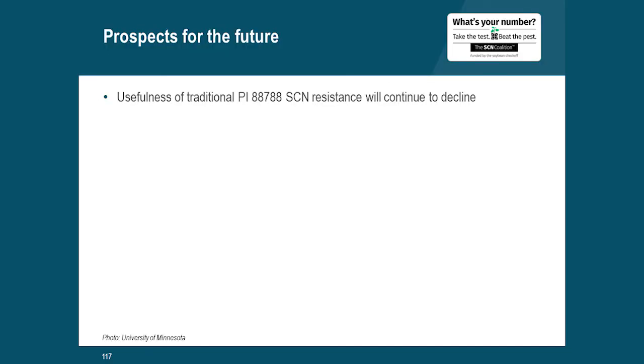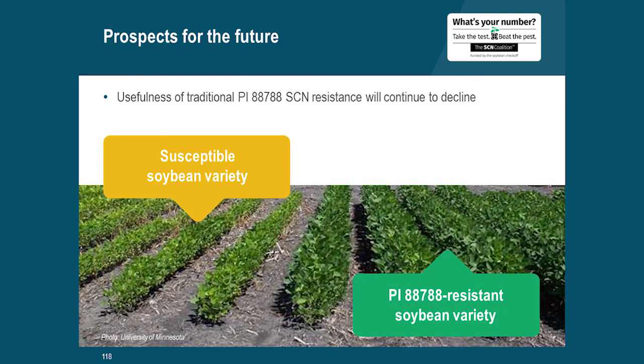So prospects for the future, the usefulness of 88788 is going to continue to decline. I don't see it stopping or changing. And so the days of this kind of difference happening, I think, are numbered. I don't think we're going to see differences like this, resistant versus susceptible, much more. And in fact, I wonder if at some point 88788 is not going to provide resistance to soybean cyst nematode. Not because it doesn't have the resistance genes, but because the nematode has overcome the resistance.